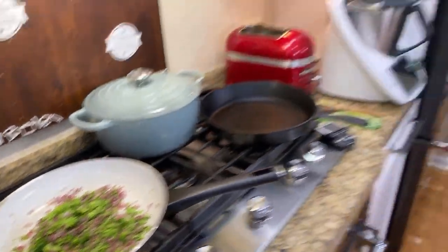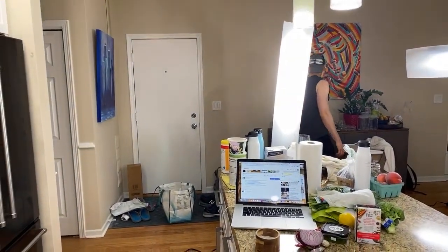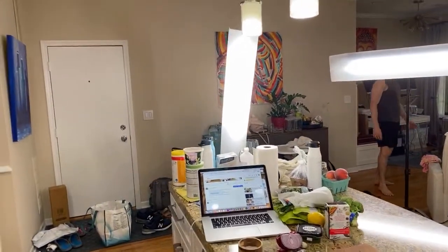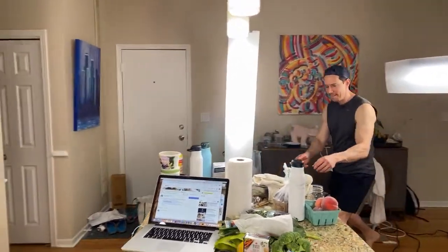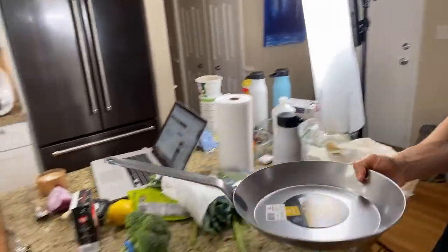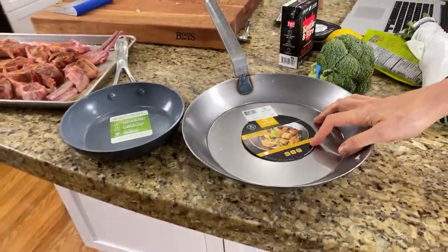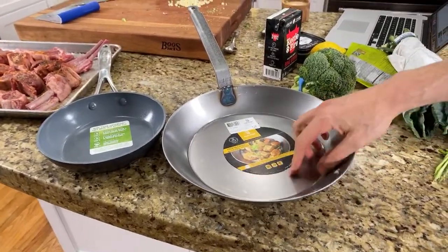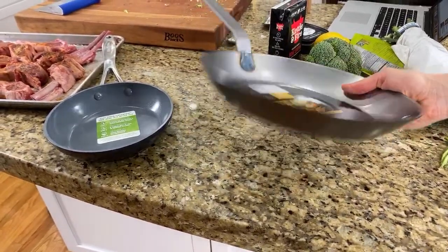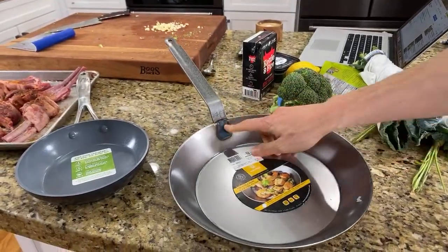Let me just show you this pan. Where is it? This pan is a beast. Where's the Matfer one? Where do we put it? Oh, here it is. Check this out, Art. Here's another ceramic one from GreenPan I just want to test out. But this is probably one of the coolest pans. It's black carbon steel. And essentially it's nonstick because of the slickness of it, but there's no chemicals on here. But it's carbon steel. It's really heavy. This is a 12-inch, heavy as can be, welded on.